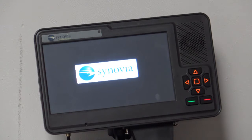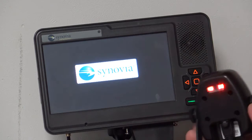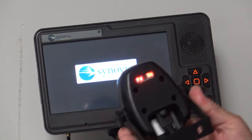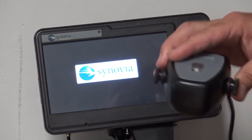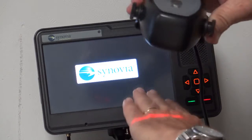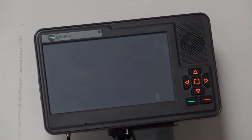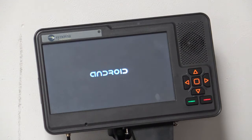One of the things you want to look for is to make sure that the red light on your scanner is on as well. If the red light is not on, you can just hold your hand under it and see that it's on and working. We'll let the Synovia system boot up real quick. Some of the things that are going to be important with the Synovia system working is that you make sure you do a synchronization, or sync it, every time it comes up.